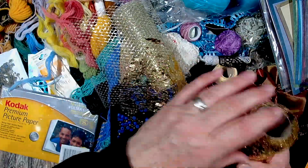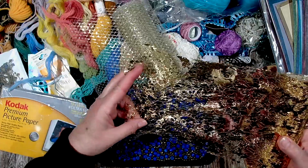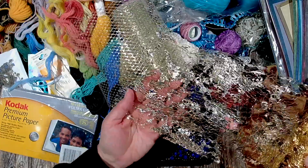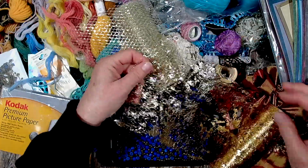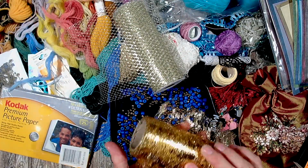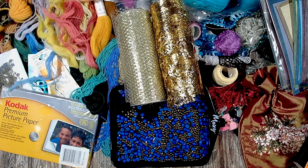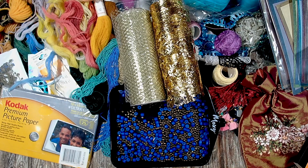And this one's a really pretty yellowy gold. There were different colours, all sorts of different colours. But I thought I'd just get the gold look, and it's silver on this side. So if you wanted a silver look, beautiful, isn't it? So I picked up those two rolls because I thought that would be really pretty in different projects.